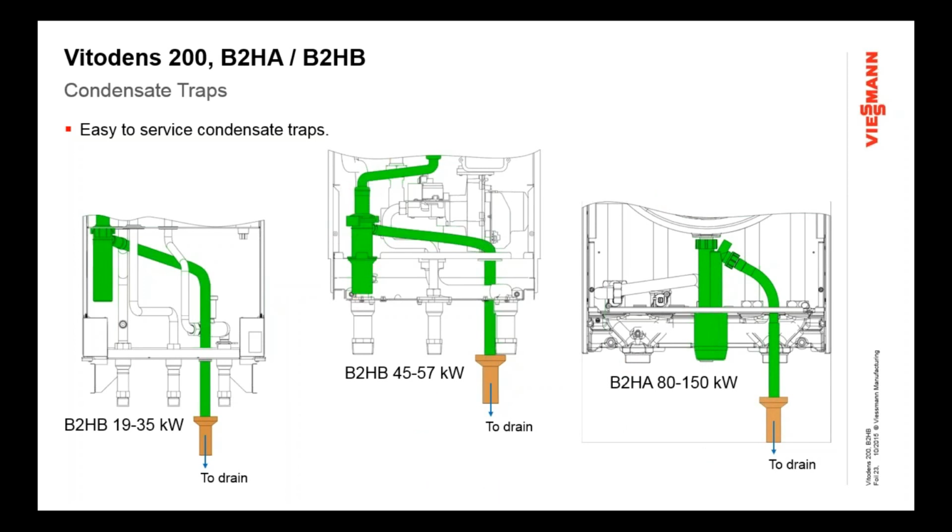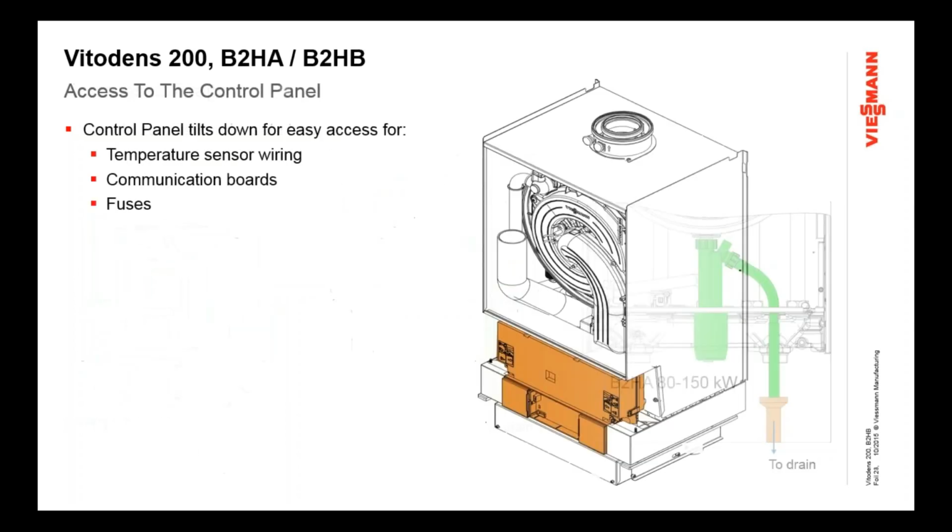So it's super easy to service and maintain and clean, because this is one part of the boiler that will need to be maintained on a regular basis. Condensate traps can plug up with dust and debris, and when you're sucking in outside air, these things can over time plug up if you're not cleaning them out on a regular basis, and we make it really easy to do that.